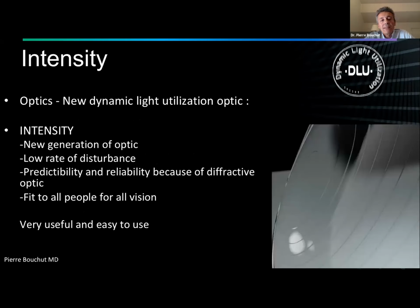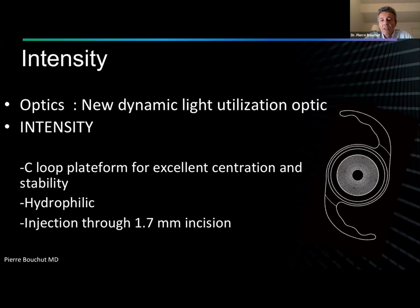So Intensity in our new practice, because of course our number of patients with this Intensity is not very important at this day because of the COVID, but there is a low rate of disturbance, and the predictability and the reliability of the diffractive IOL is present and it fits all people. So we spoke about that a few minutes ago.